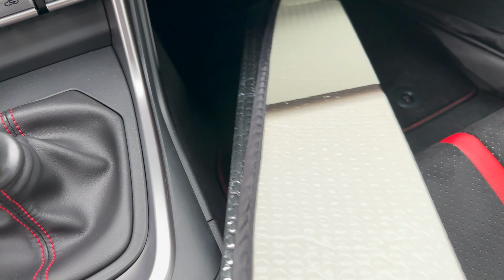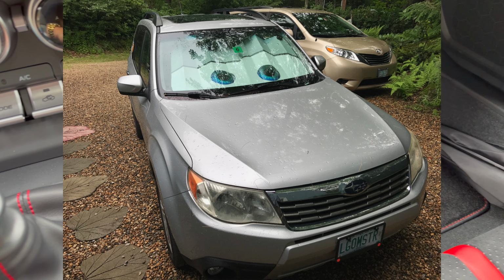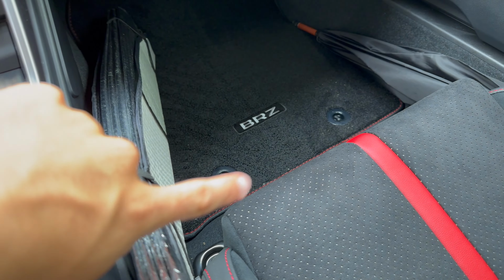Got the old sunshade back from Serena the Subaru, my first car. It did not fit my Mini, so that's why it hasn't been used in a while, but it does fit this car. Now, once I recover financially from this big purchase, I'll be buying a red version of this, because that's the gray one that matched my Subaru from before.